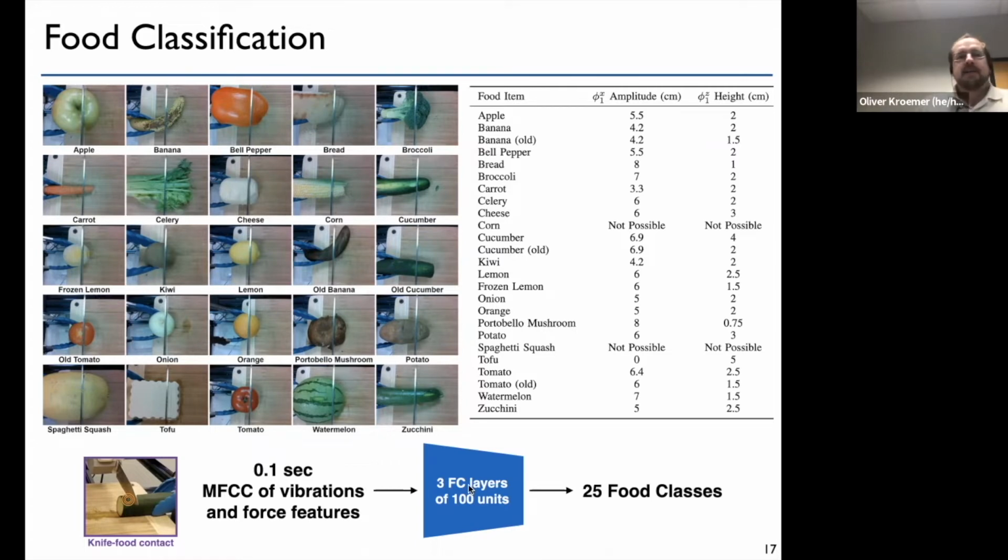One of the key things that we do, though, is we use the MFCC features for the vibrations. We effectively take the final 0.1 seconds during that last motion where it's actually making contact. It's getting information about this object through this interaction. And what we do is we take the Mel frequency cepstrum coefficients.